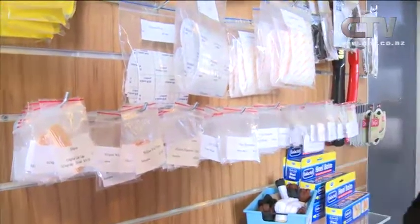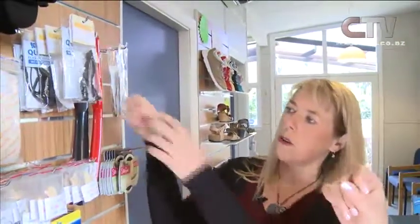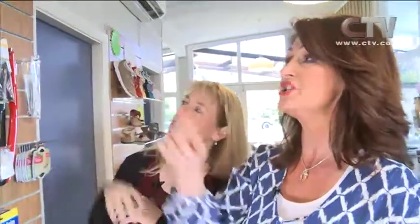And of course these, what's this one here? Oh, that's a shoelace. We just sell some shoelaces. That's the spiral ones for people who have difficulty lacing up their shoes. They can pop those in and they don't have to tie them. They just stretch. Oh, brilliant. So and circulation socks as well for those with diabetes.